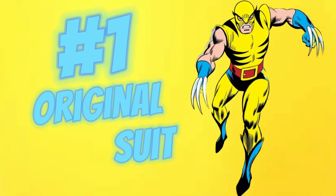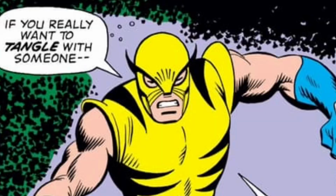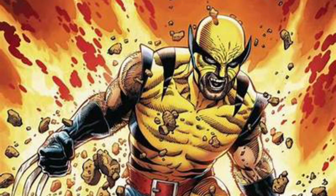And the number 1 Wolverine costume is, drum roll please, Wolverine's original costume that he first appeared in way back in Hulk 180 or 181. Check out our video debating which one is first. This one is a little bit different than the yellow and blue costume. It has the same color scheme, but it actually has whiskers painted on the mask. So he looks more like a tiger, but the whiskers don't really make sense to the whole Wolverine aura. Or do Wolverines have whiskers? I don't think so. They might.